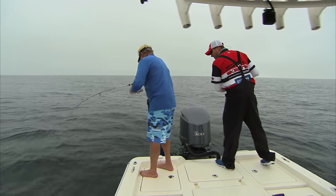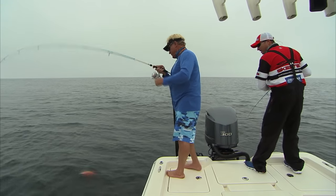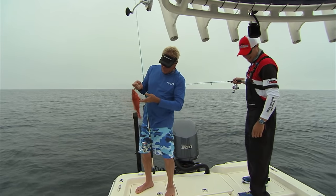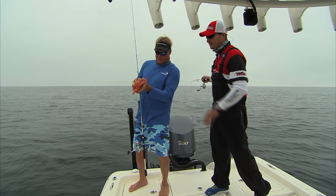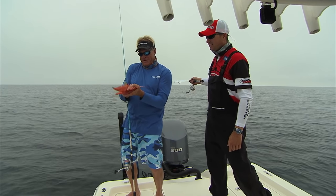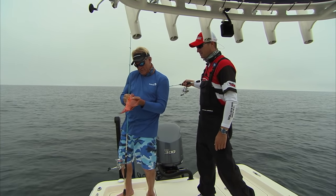Might be one of the littler ones. The fight might get it. It's a red. Right there. Oh, it is one. Check that out. It's a female. That's what the females are, huh? That's it. Well, that's my first hog snapper or hogfish on hook and line. I still got a big wide mouth even though that's a female. That's right.